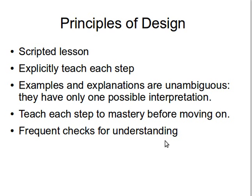Okay, there are more. Basically, direct instruction uses a lot of trial and error to figure out what works and what doesn't. But these are just some of the simpler principles of design.